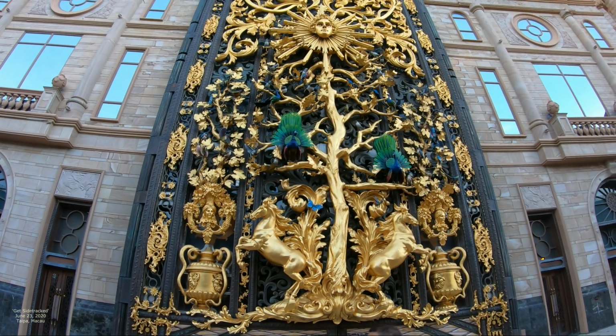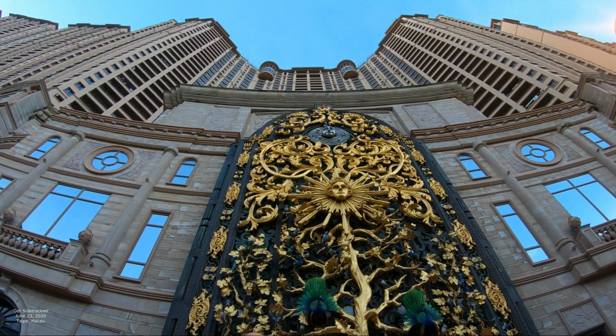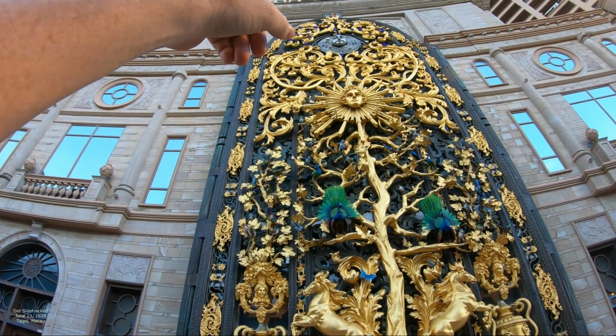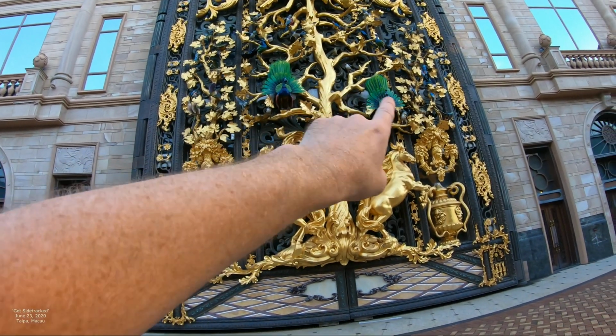So this one has kind of some faces. Actually, this is how big it is. Just really massive. That door is at least 3 stories high, 4 stories high. It's a 4-story high door with pheasants on it.